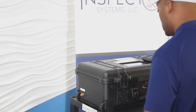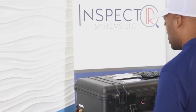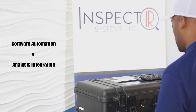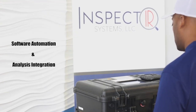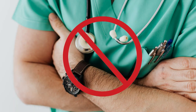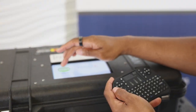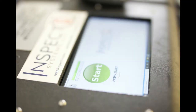We're taking a very different look at COVID screening. Our procedure integrates software automation and analysis to create a process so straightforward that clinical professionals are not required to administer this screen. As the subject to be screened sits comfortably, the administrator presses a large green start button prominently displayed on a convenient and easily sanitized integrated touchscreen.